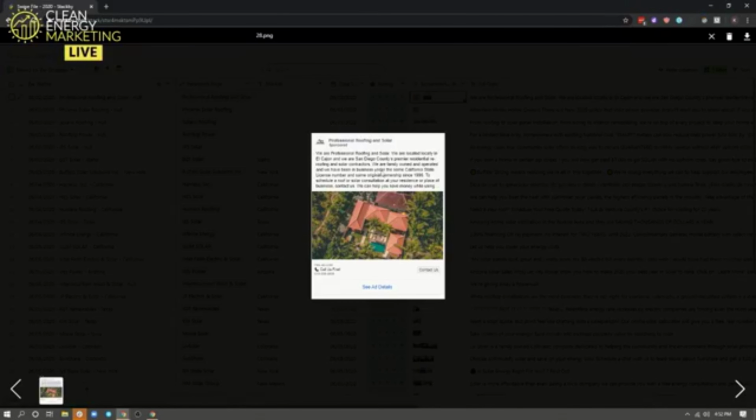We are located locally. Remember, no one cares about you. No one cares about "we." They don't care about your company. They don't care about your business. People care about what you can do for them. So this ad is kind of missing the point a little bit.